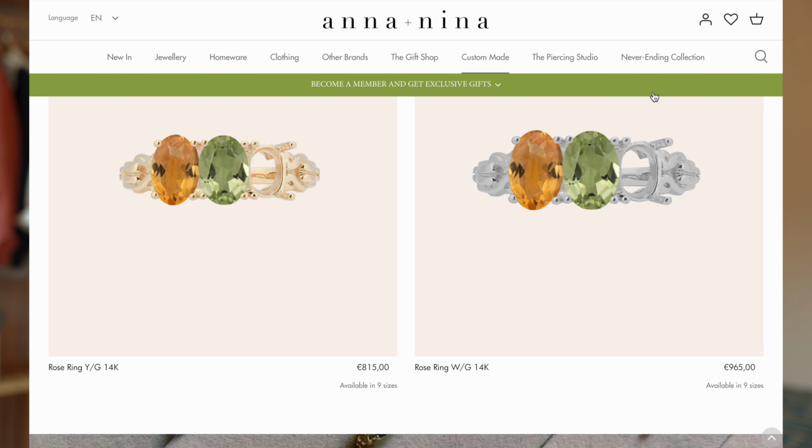I love customization within jewelry, even just with the modularity of the Idyl earrings or these Anna and Nina rings where you can get different gemstones. Love it. So definitely check them out, especially if you're based in Amsterdam.